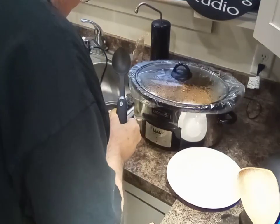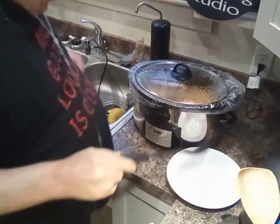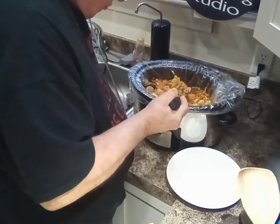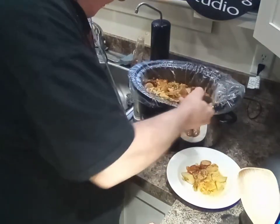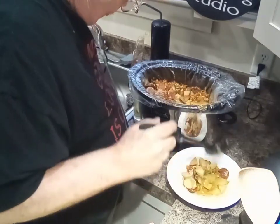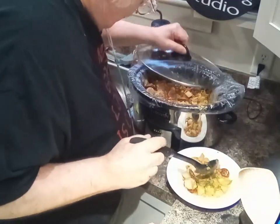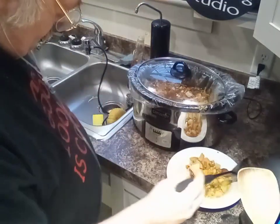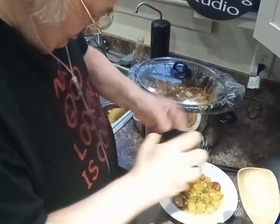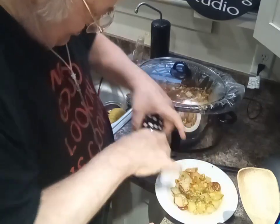Come down here. I'm going to serve some out here. I'm not going to eat a whole bowl. It smells good. It tastes good. I'm going to give it a little whirl here. Oh, here's my fork right there. Potatoes are done just right. Cheese all melted in. Now you could add some more cheese if you wanted to. I might put some more cheese in and let it melt in. Black pepper, all it needs.